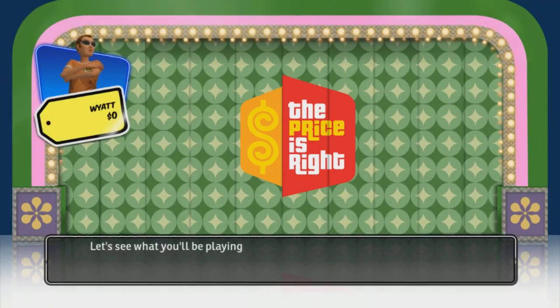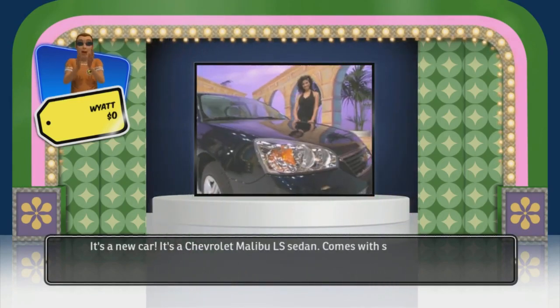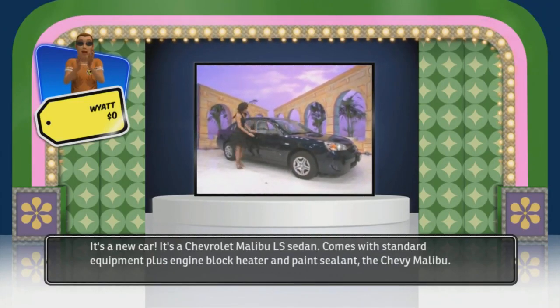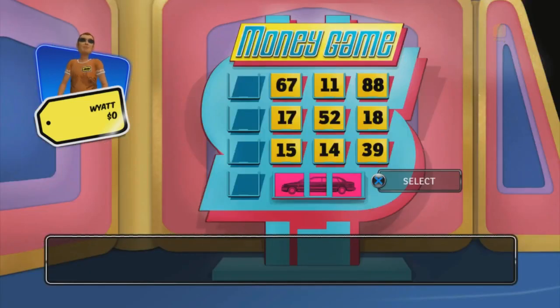Let's see what you'll be playing for. It's a new car! It's a Chevrolet Malibu LS sedan. It comes with standard equipment plus engine block heater and paint sealant. The Chevy Malibu! You can win it playing Money Game.